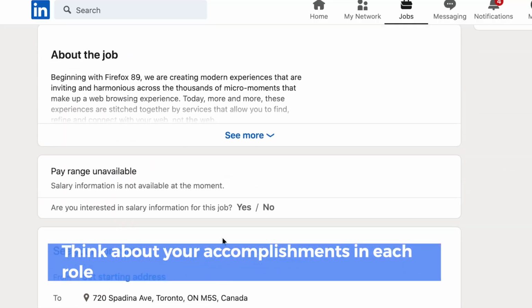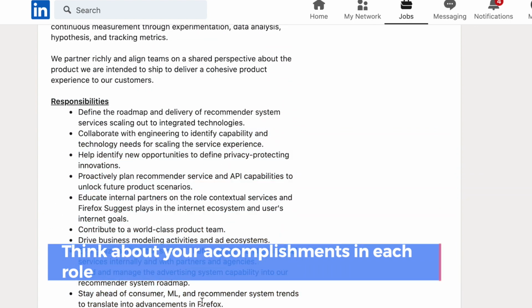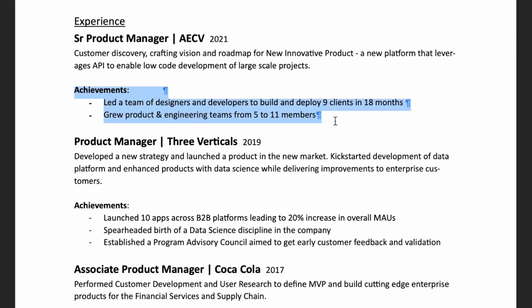And one of the things that I like to advise people to do when they're building a resume is not to just think about their roles in terms of responsibilities or their job requirements, but also about their accomplishments. Your responsibilities are generic. Every single job description has roughly the same job descriptions, right? So what is it that makes you stand out if everyone does the same exact job? Well, the answer is your accomplishments.